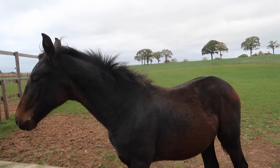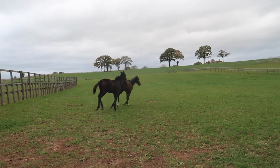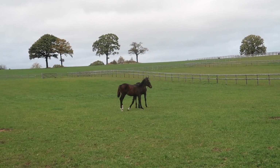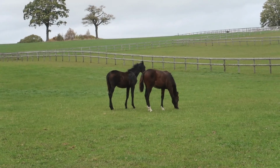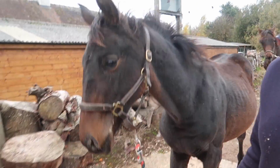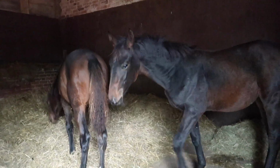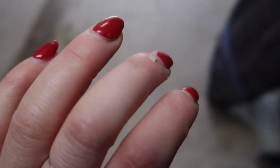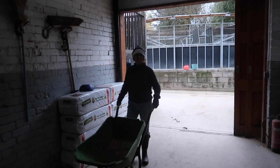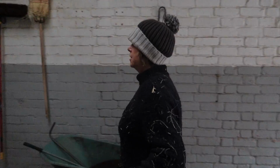So we are going to get the bambinis in now. And then Mum's going to clean her head collar and I'm going to pick some poop up. And then we're done. Hi, Rufus! You're done. I'm done. She's done.